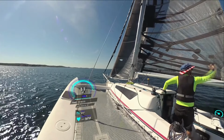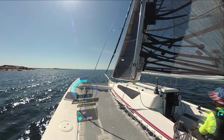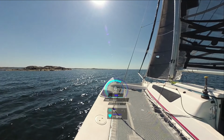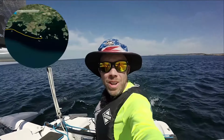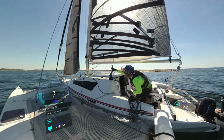Some wind today, going south against Onsala. Let's see how far I can go. 11 knots right now. We'll go through a pretty narrow space here, never been here before, but it looks okay on the plotter. Okay, a bit shifty wind here. Think it will be less soon.